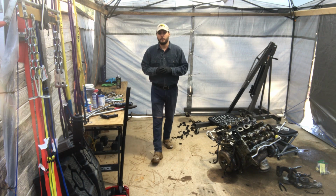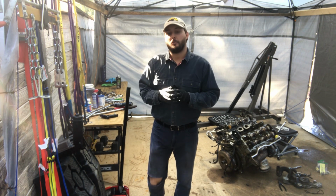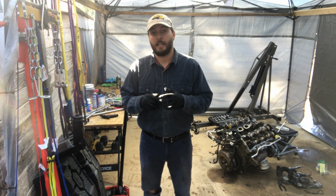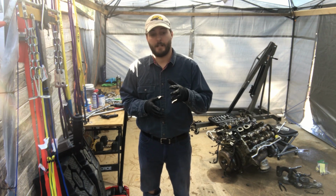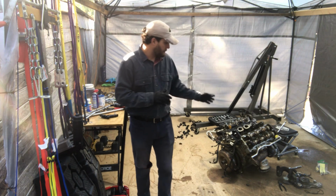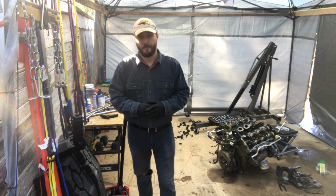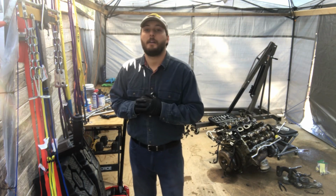Guys, we're at a very pivotal point in our project here. We have actually discovered what has happened to our engine and why it failed. And unfortunately, it's actually due to a manufacturer design rather than a failed or past maintenance. So the actual cause of this engine failure is the oil cooler. That is correct. A very poorly designed oil cooler.